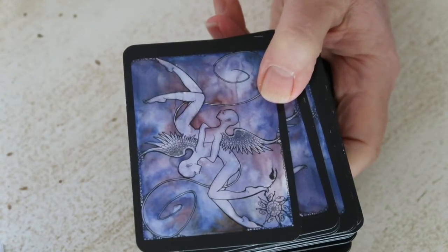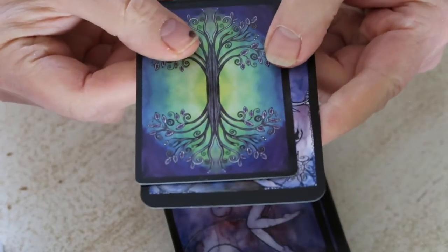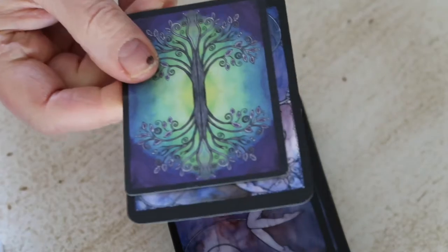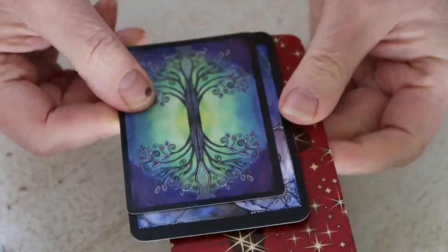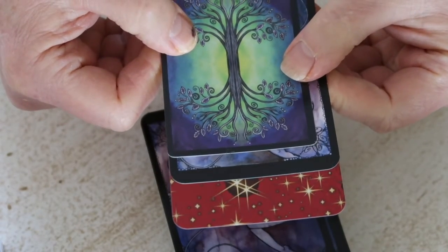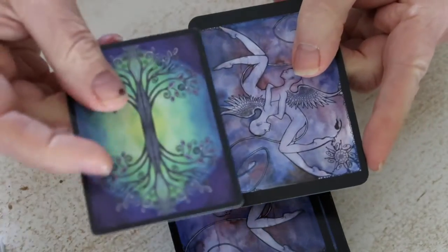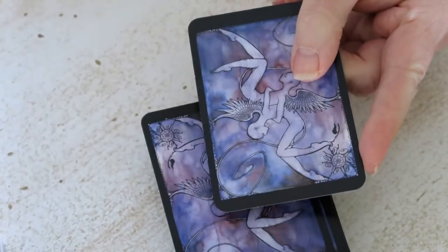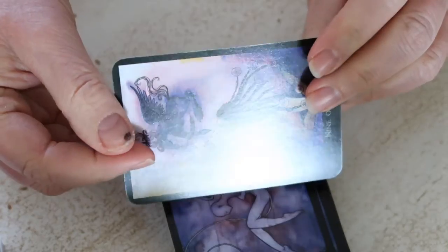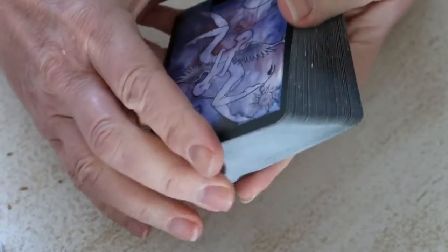And I just wanted to show you that this deck is a small deck, a little larger than Tarot of the Trees. So there's Tarot of the Trees. And then here is a standard tarot deck. So same width as a standard tarot deck, but definitely shorter and smaller. So the Tarot of Trees is definitely glossy. This one is not glossy. You can see a shimmer there, but it doesn't have a shine to it. I have not edged this deck. I really should. It's starting to chip a little bit.